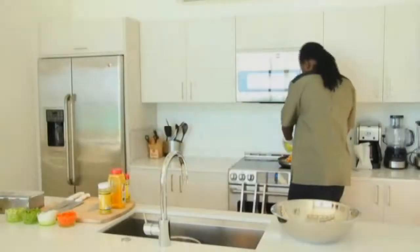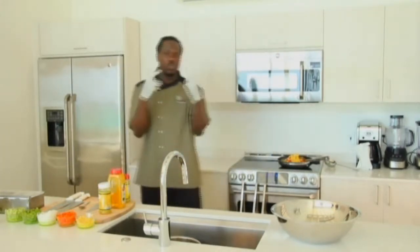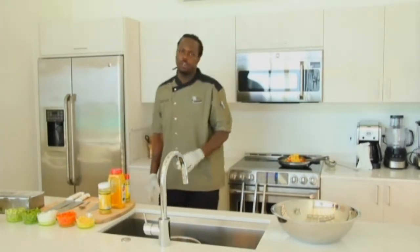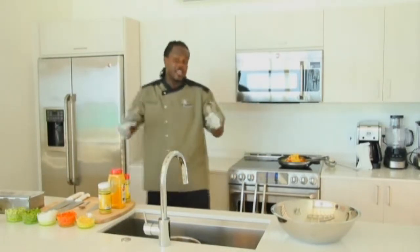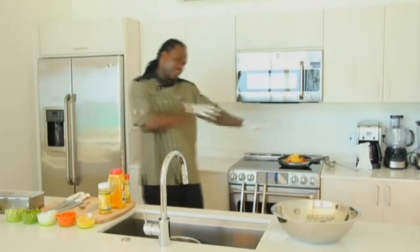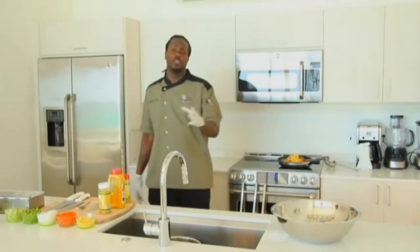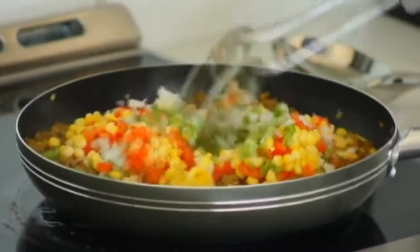Okay? Now the flavor profile on this is going to be amazing. You're going to have that nice spicy kick from the curry. You're going to have the sweetness from the corn. You're going to have the zesty zing from the onions. You're going to have that sweetness from the bell peppers, the flavor and the thickness coming through on the breadcrumbs. And I'm going to show you another trick. Just let this simmer down a bit.